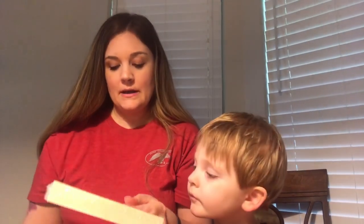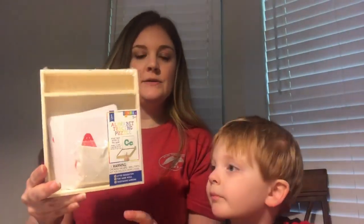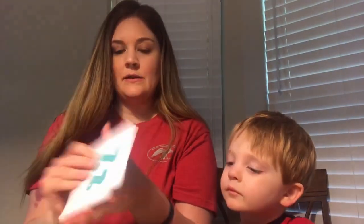Okay, so the last video activity for the number one, I just got this little alphabet tracing puzzle, but we're going to use it for the number one. I got it at the Target dollar spot. So I'm just going to open it up so we can now see what's in. Well done, James. And it comes with these little letters so that they can trace their letters. But since we're doing the number one, I'm going to have him do the number one.